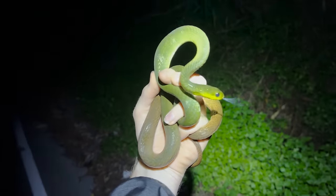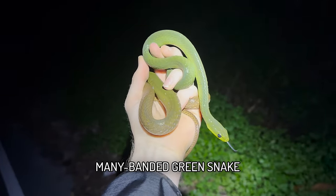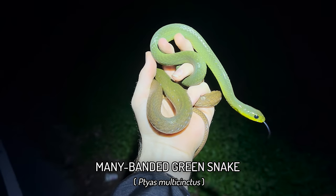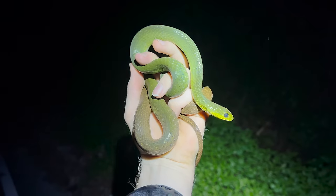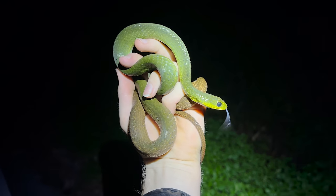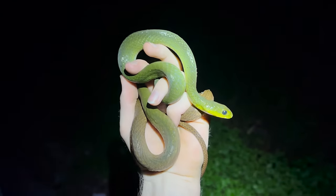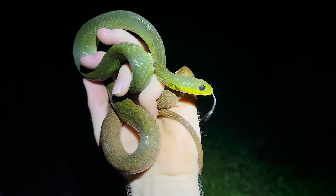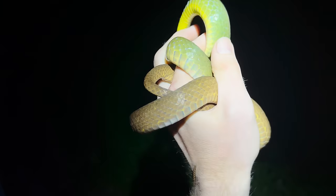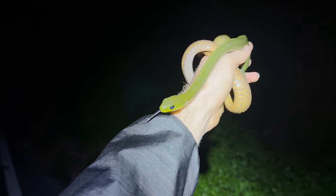All right, so I bumped into my friend Lek on the road, who just caught a few minutes ago this awesome many-banded green snake, although this one almost has no bands whatsoever, and he brought it to show me. He cruised this just at sunset down on the lower part of the mountain. He knew I was up here, so he came to show it, which is very kind of him. Absolutely beautiful snake. We saw a couple of these last time we were here. One of them had very reduced bands, but this one has absolutely none, which is very cool.